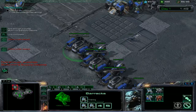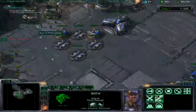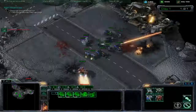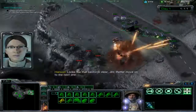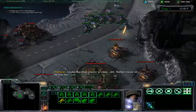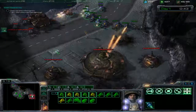Additional supply. Who wants some? You scared me! I'm in a heap of trouble. Looks like that sector's clear, Jim. Better move on to the next one. Alright, so I've already got one sector clear. I'm still building up. I'm building up and attacking two places at the same time.